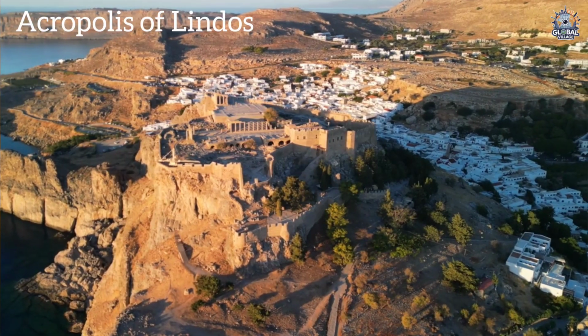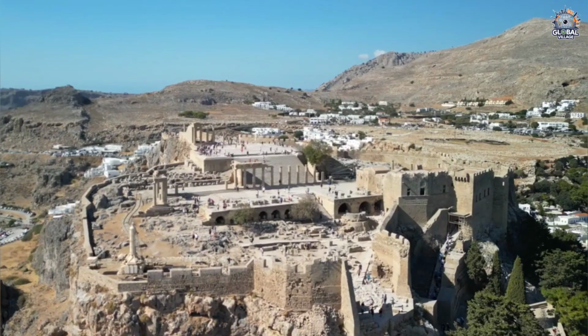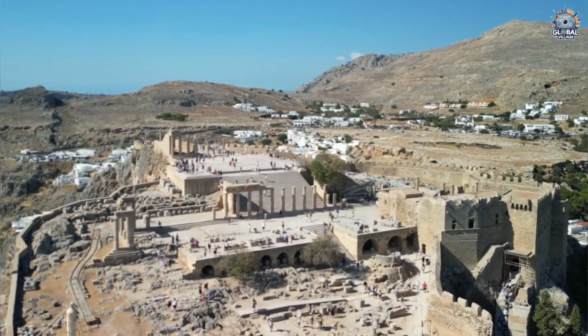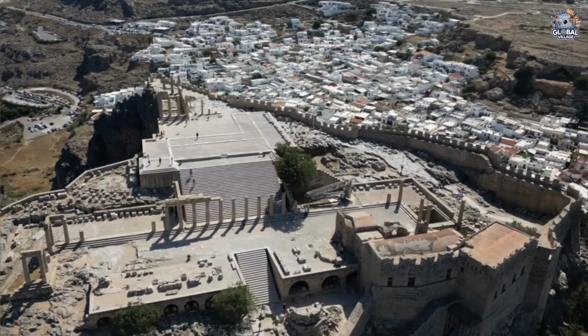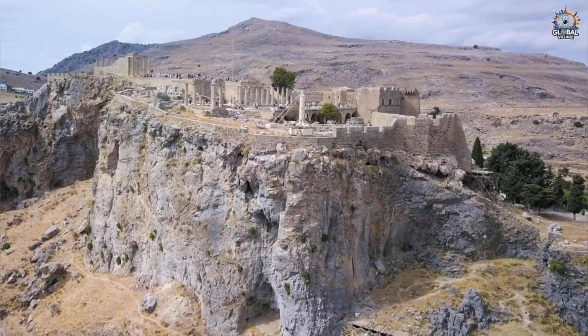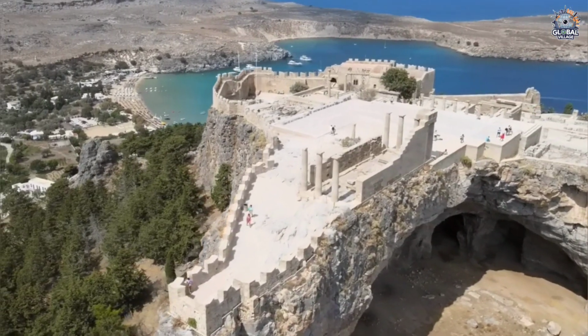3. Acropolis of Lindos. The Acropolis of Lindos is an ancient site from the 4th century BC, standing on a 116-meter cliff with stunning views of the Aegean Sea. It includes the Temple of Athena Lindia, a Hellenistic stoa, and medieval fortifications. The site can only be reached on foot or by donkey.